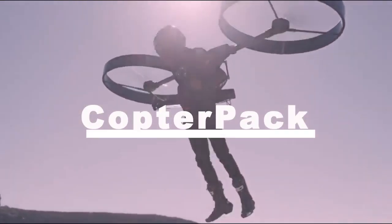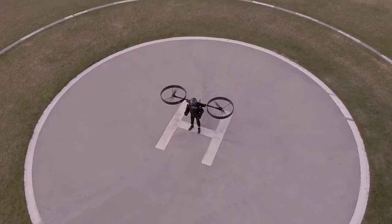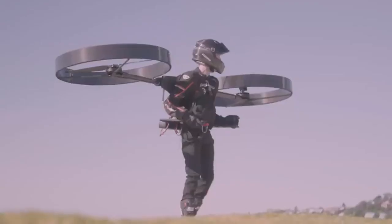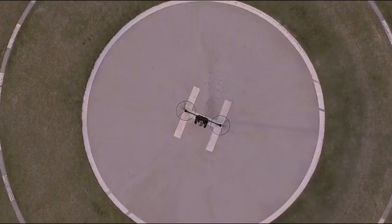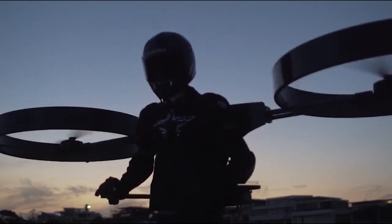CopterPack. CopterPack is an electric backpack helicopter with a self-leveling autopilot. The lightweight airframe is constructed from carbon fiber honeycomb. The unique thing about CopterPack is that your body becomes part of the aircraft. CopterPack is currently in the early development stage by an Australian company of the same name.